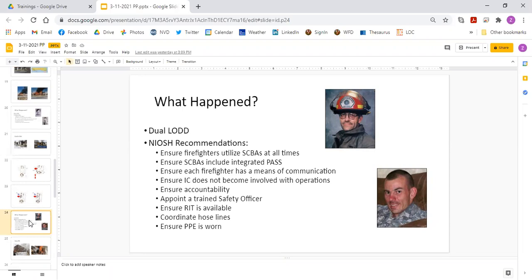Ensure each firefighter has a means of communication. There weren't any radios inside. Ensure the IC does not become involved with operations. It didn't make this clear in the report, but what it made it sound like was that one of the people involved who went interior and ended up dying was also the incident commander. Ensure accountability. Make sure there's a safety officer. Ensure RIT was available. There was no RIT. Coordinate hose line operations and make sure PPE is worn.